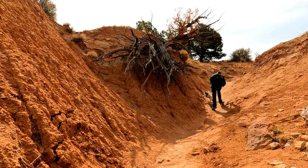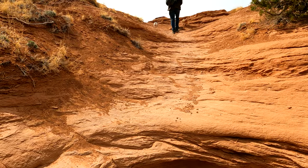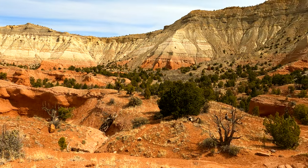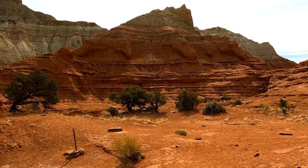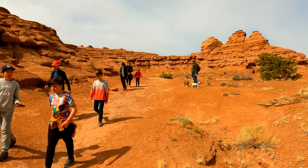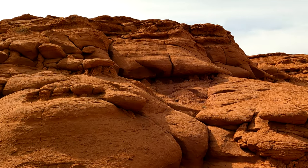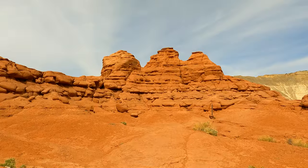More uphill. Maybe I'll get a view up here. Yeah, it's pretty up here. This trail seems to be more popular than the one we did yesterday. French people. Pretty.